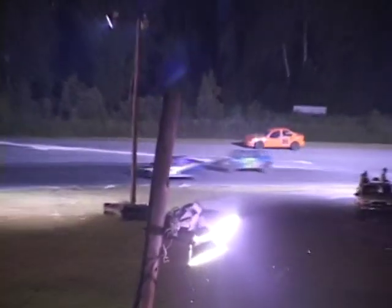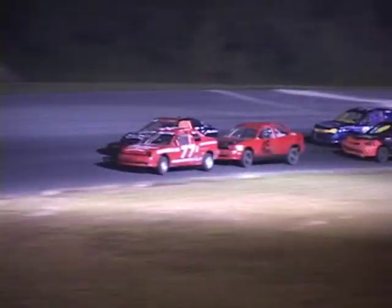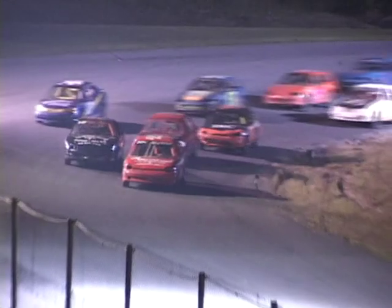Number 8 of Paul Baker has come to a near stop. Up at 7th is Josh Terry in the 43. As the field picks up the pace, moving into turn number 4, here they come off 4 down the front stretch. Green flag.